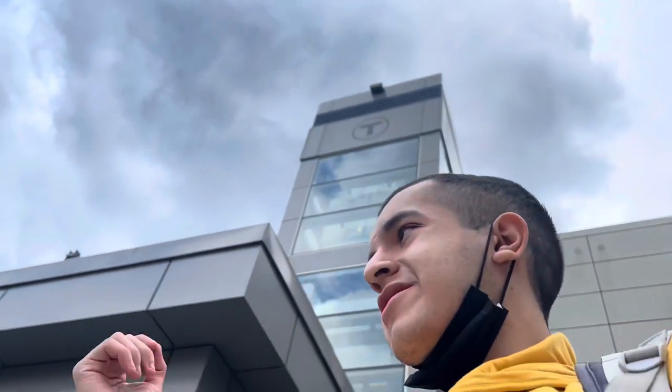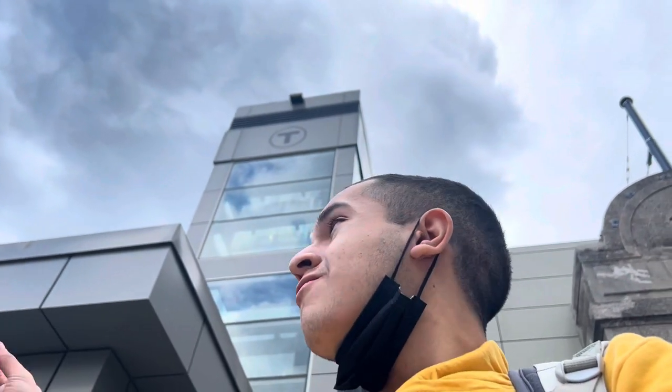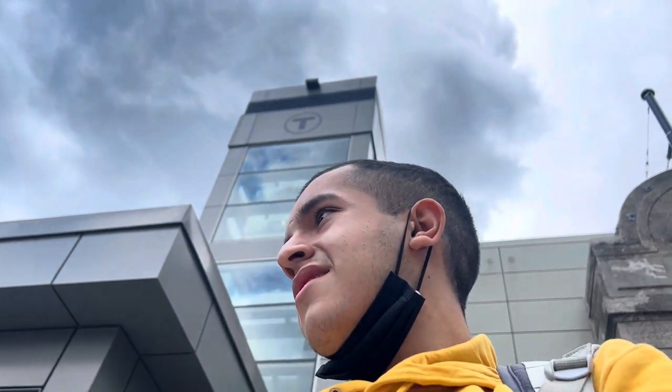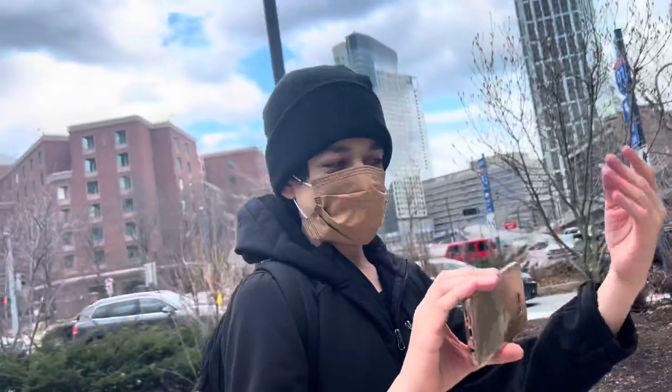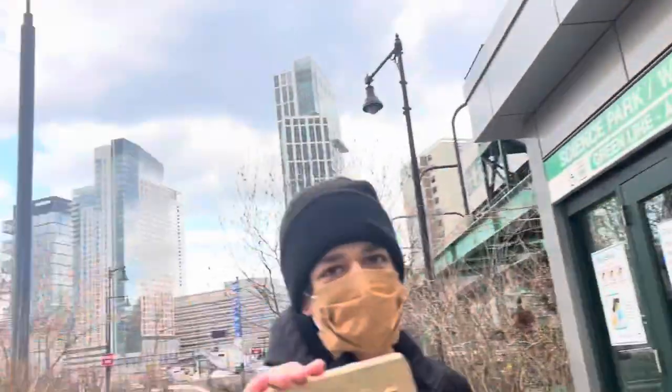So, I got a question. If you can change anything to one of these stations, if you're the manager and you can change one thing to one of these stations, what would you change? Probably renovate these stairs a little bit. Maybe. But what if they get old again? I have no clue. What about you? Maybe add the fare gates, probably at Lechmere and Union Square. Yeah, probably.